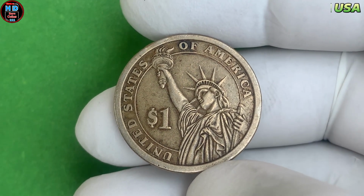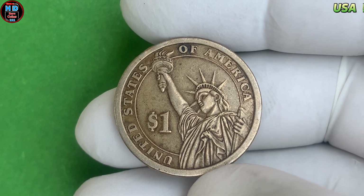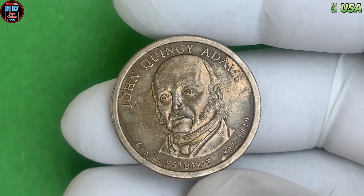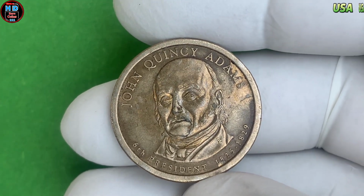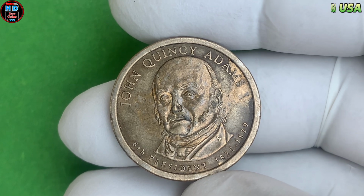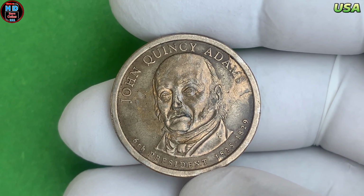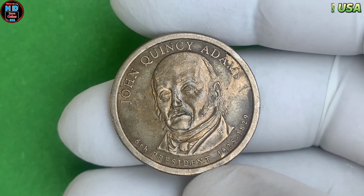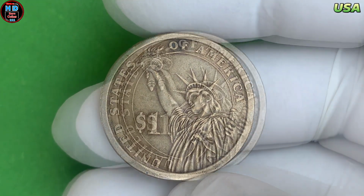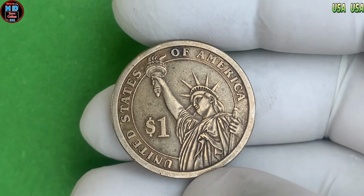The design of the coin captures this legacy in a single, elegant image. The obverse, or front, of the coin features a strong, classic portrait of John Quincy Adams. His expression is calm, confident, and dignified, perfectly reflecting his statesmanlike personality. Around his image are the inscriptions of his name and the years he served as president. The attention to detail in the engraving brings the image to life, giving the coin an unmistakable air of authority.